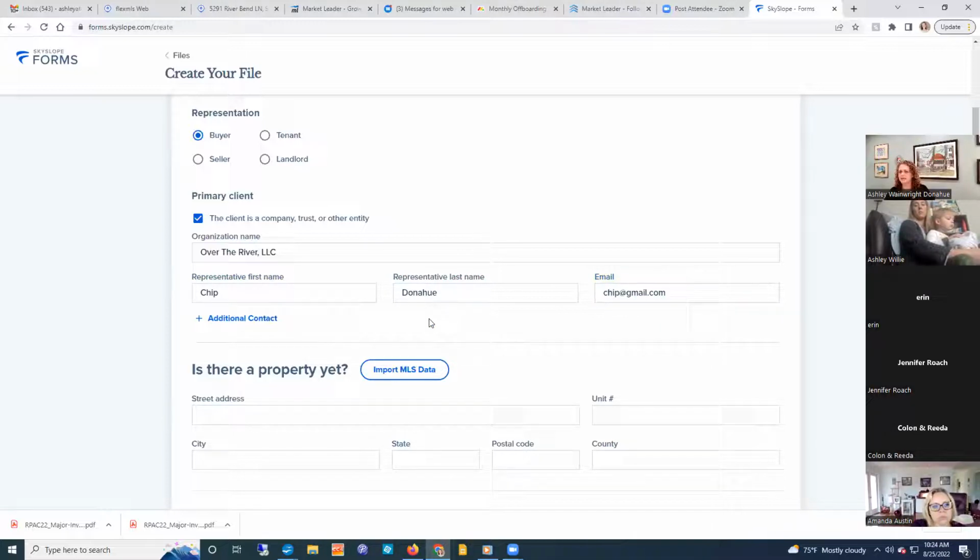Now it's going to display the name correctly over the River LLC, but the signature line is going to say Chip Donahue. Okay. Or it's going to say over the River LLC, Chip Donahue, and then he can sign that. So that is going to make that display work correctly, and it's going to fit it into the form properly.